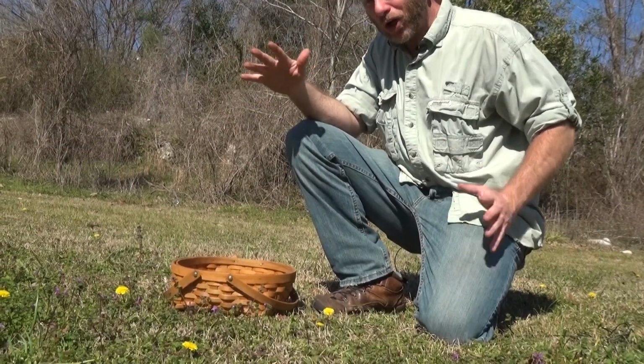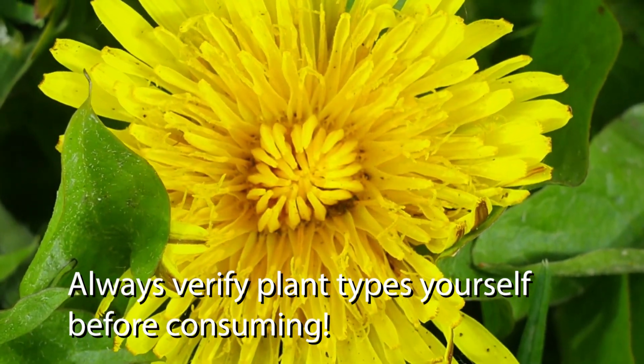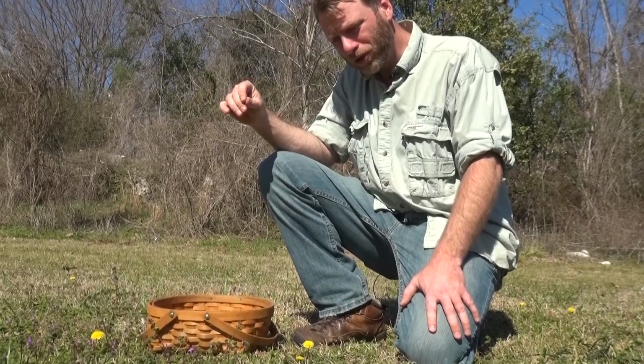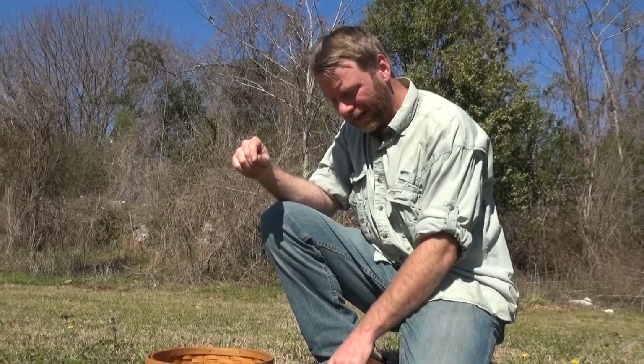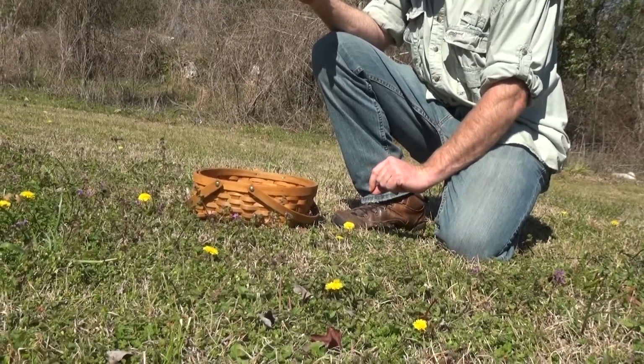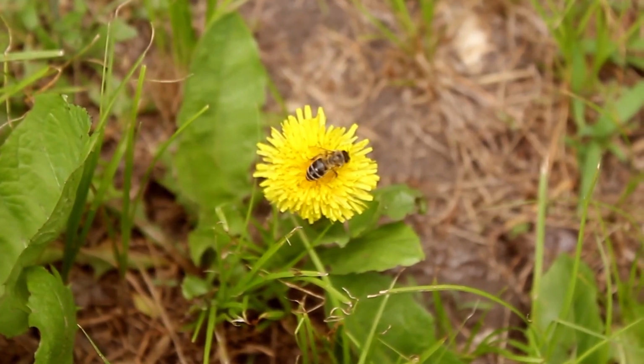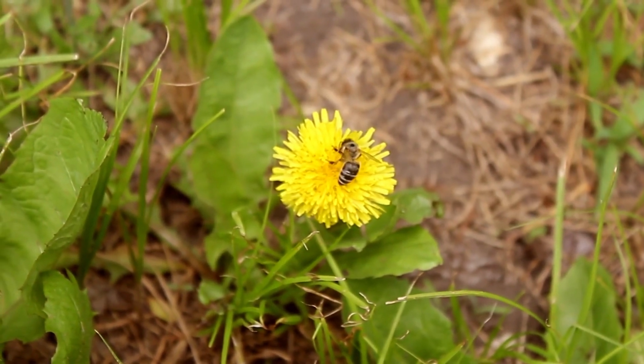Right here, you probably recognize this little yellow flower. They're popping up all around the yards, and it's the dandelion. And people often say, "Oh, I've got that, I can't seem to get rid of it." Well, when you can't seem to get rid of a plant, there's usually a purpose behind that. The name dandelion comes from dente de leon, or tooth of the lion, in reference to the shape of the leaf that actually kind of has a toothy appearance.